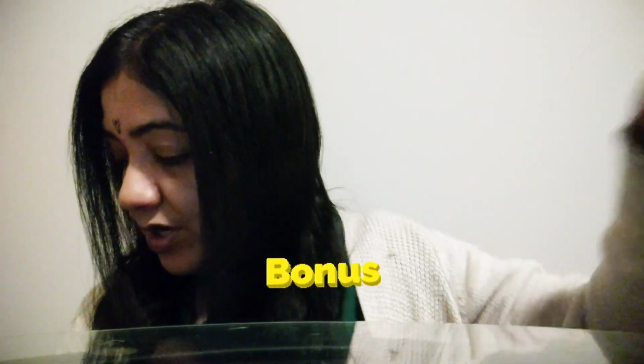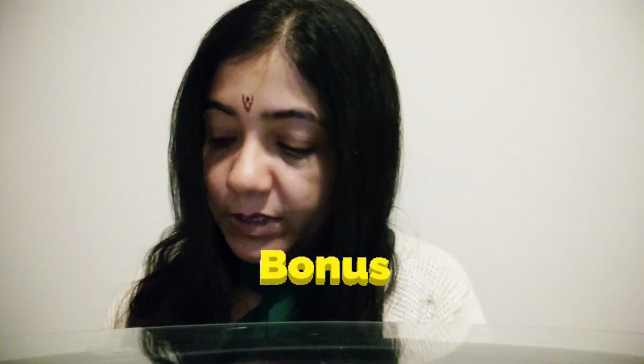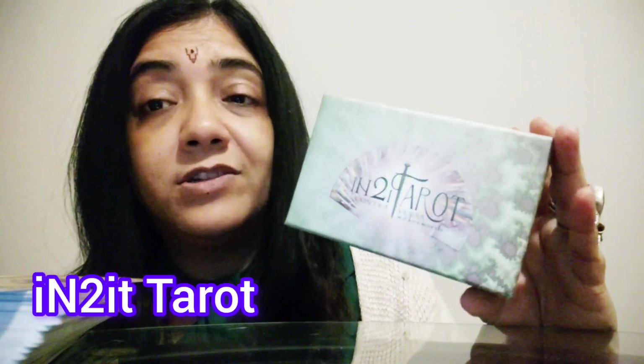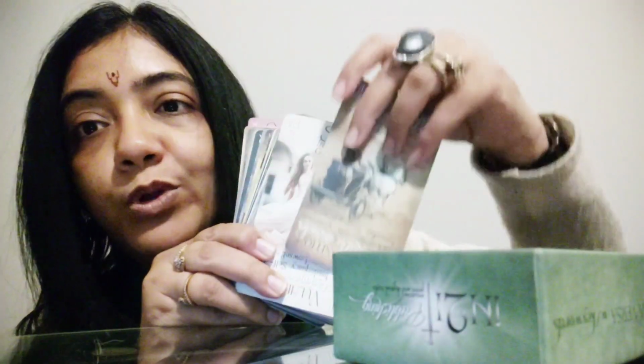Now, there was one bonus deck I was going to share with you, which I would really recommend for beginners, because I'll show you why. The last deck that I would recommend for starters, for beginners, is the bonus deck. And actually, a lot of beginners may like this deck, the Intuit Tarot. The thing is, these cards have meanings. It has the upright meanings and reversed meanings both on the cards.